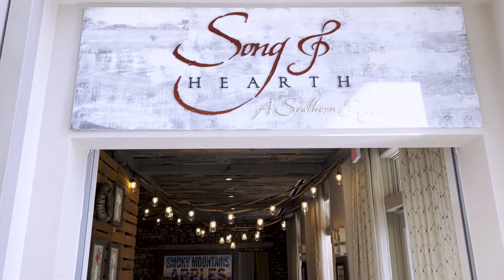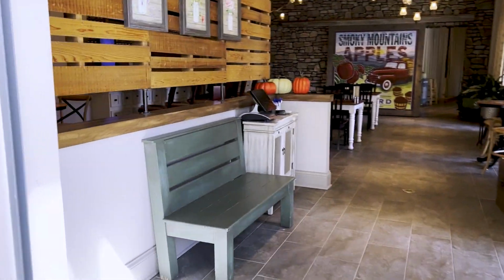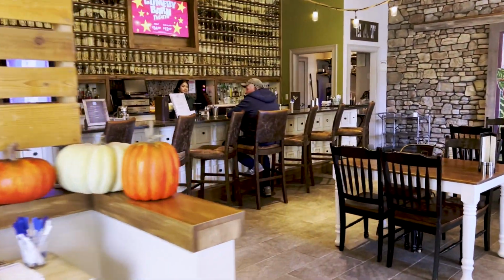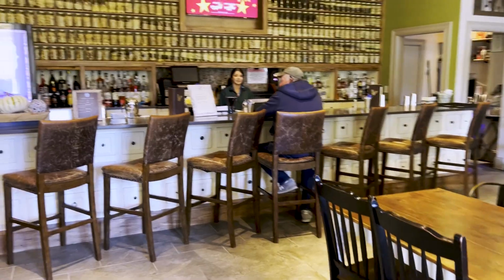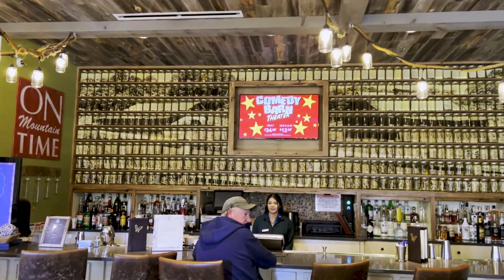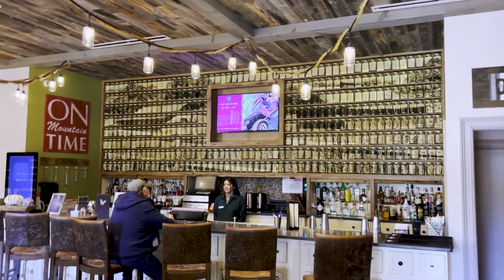Over here is Song and Hearth, a Southern eatery. As you walk in, there's a bar. You can get all kinds of specialty cocktails, but what's really cool about this bar is that there's a bunch of mason jars on the wall there. They're actually a bunch of individual pitchers, and they represent a barn.